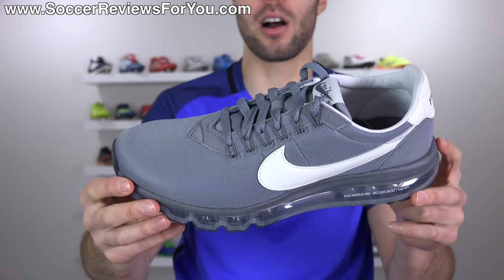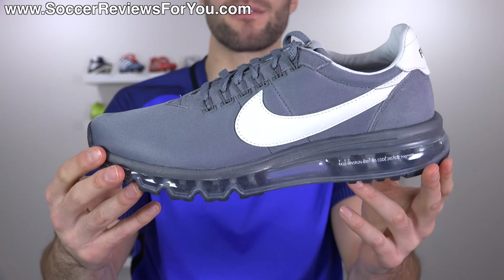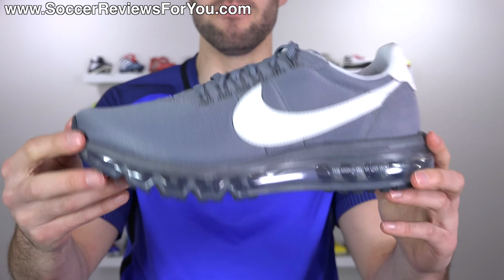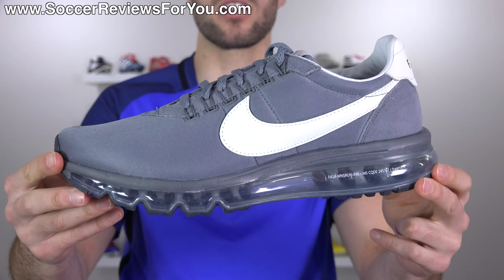Plus they're super, super comfortable. Very simple sneaker, not really made for running. It's more so just for casual wear, but I'm really, really happy with this pickup for 65 bucks. I figured why not? I'm gonna wear them a lot this summer.